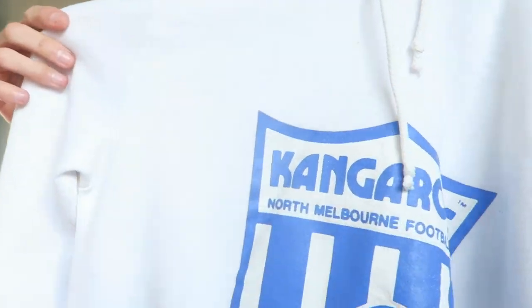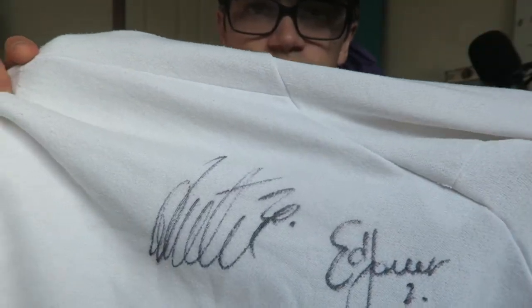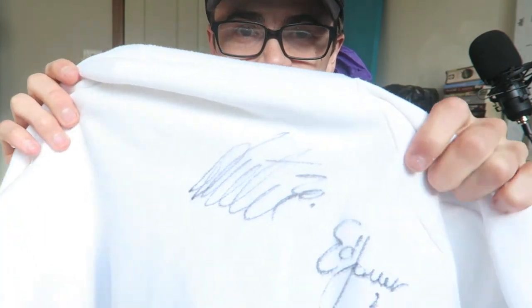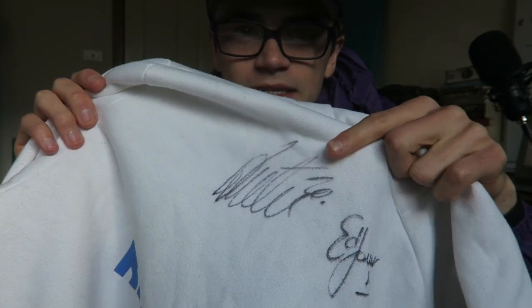It's got the old school, almost VFL logo there. Kangaroos at the front. Kangaroos at the back. But also at the back, two signatures of players. One of them was off Big Brother, I think. He was a contestant on Big Brother. I forgot his name. And then the other one is Drew Petrie. So he was a key star forward for the Kangas back in the day. And that's his signature right there. So that adds some value right there.